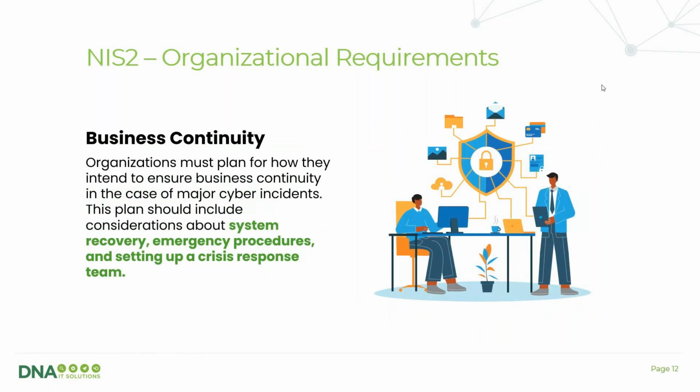In the next slide, ensuring that all of those services can be provided to the consumers or anyone within that supply chain. We need to be able to ensure that the system recovery, emergency procedures, and crisis response, all of those crisis response teams are in place and well documented.